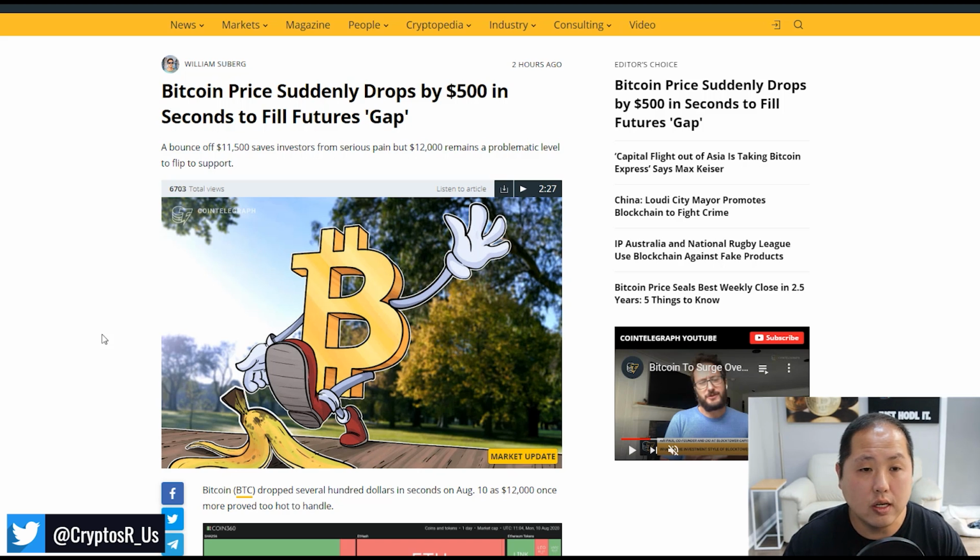So as you can see, according to this article, the sudden drop was explained by filling the gap. There was a gap that was unfulfilled around $11,700, and the whales or Wall Street, whoever, decided to push Bitcoin down to meet it, but then brought it right back up.